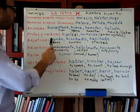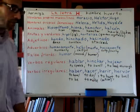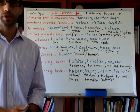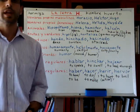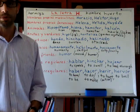Adjetivos. Hondo. Hondo means deep, right? For example, el mar es muy hondo. The sea is very deep, right? El agua está demasiado honda. The water is too deep.